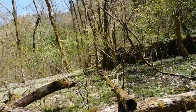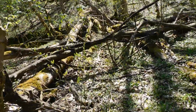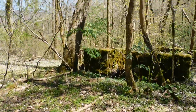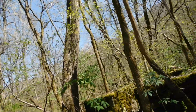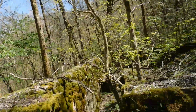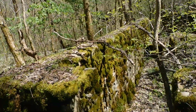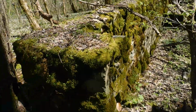There was actually a house standing here not too long ago, still until a tree fell across it. Now I didn't get that in any pictures or videos because I heard about it, and by the time I got here the tree had destroyed it. But I don't think it's here. I think it's a little bit farther downstream where the house is still standing. But this is a stone foundation here with what JP Videos calls nature's carpet.